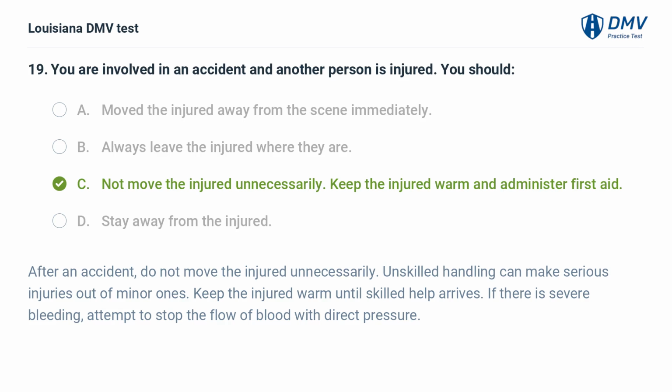After an accident, do not move the injured unnecessarily. Unskilled handling can make serious injuries out of minor ones. Keep the injured warm until skilled help arrives. If there is severe bleeding, attempt to stop the flow of blood with direct pressure.